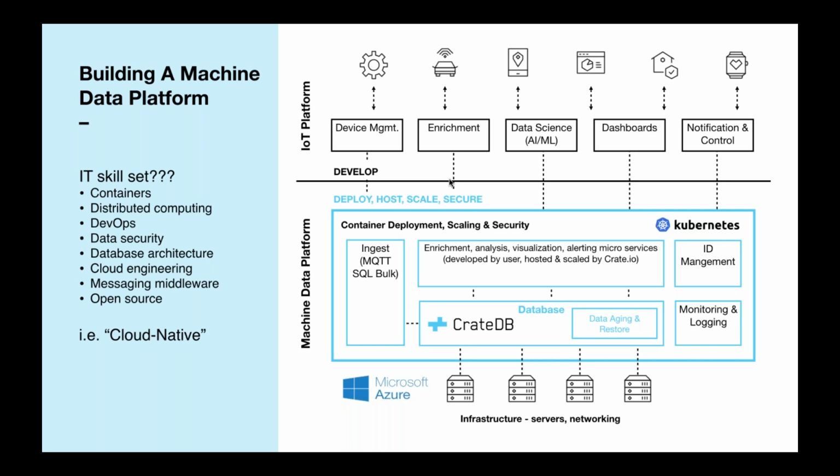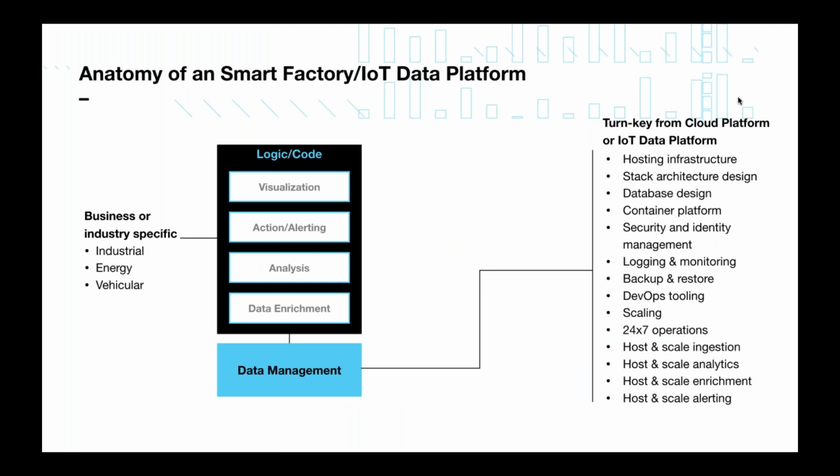your IT department's going to need to be expert in technologies like containers and distributed computing and DevOps and data security and database architecture and cloud engineering and all the things you see listed on the left, sometimes collectively referred to as cloud native software stacks. So if your IT organization isn't already expert in this, don't worry. It's an expensive set of skills to own and to hire. The good news is that a lot of these skills are already available as a service from cloud providers or IoT data platform providers like Microsoft Azure on the cloud platform, Crate on the IoT data platform.